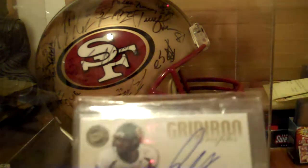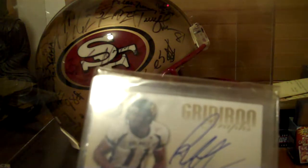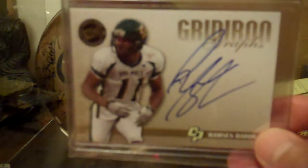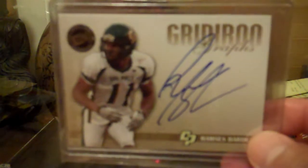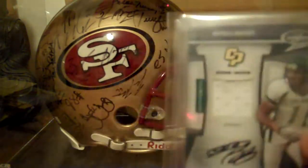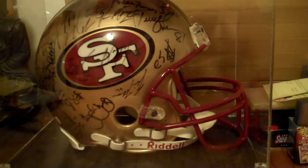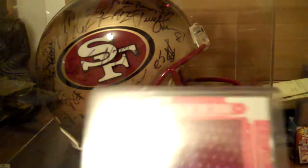Basically pulled this Gridiron Graphs autograph from Press Pass, Ramsey Spartan. He's in his Cal Poly uniform, and that's where I went to school, so just thought it was a cool card. Also got this card, which is a 4 of 10. Again, Ramsey Spartan auto jersey card, but it's a jersey from his Cal Poly days. He's a third round draft choice of the New York Giants, and hopefully he'll do some good things on the gridiron.